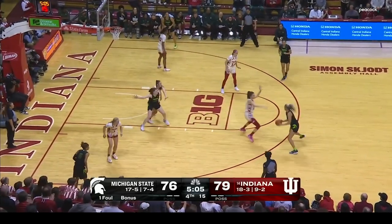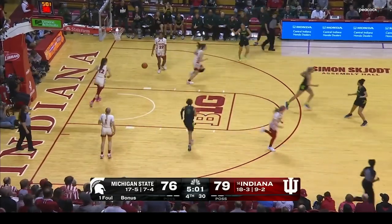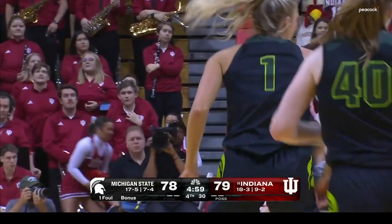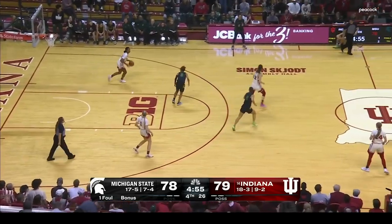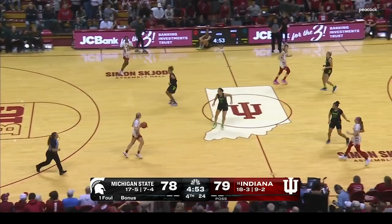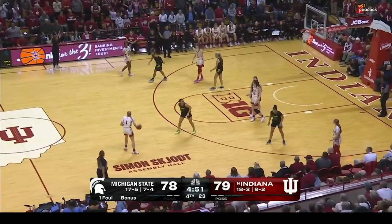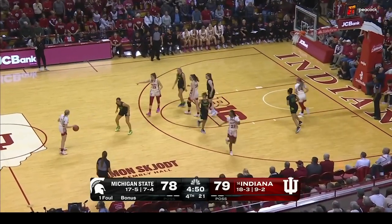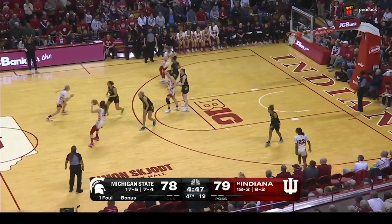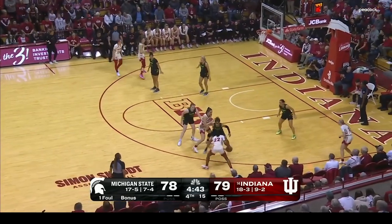Ayralt kicks it back out. Osmond, the running floater. That's a tough shot. A tough shot, and I love that. Use your speed as the advantage. It has been so hard for Indiana to guard one-on-one with the speed that the Spartans present. Continue to be aggressive in your attack down here. A lot of courage from the Spartans in an inhospitable environment against the number 14 team in the country. They're within one.